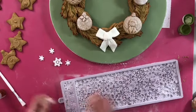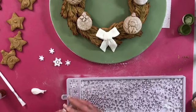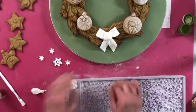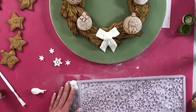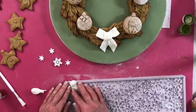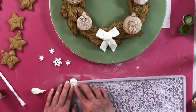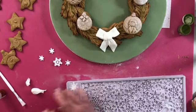Okay, so we've put too much in because it's tricky. When you look at that, you don't want to be pushing little pieces into all those little snowflake edges there. You can either pick up cornflour on your fingers and press on, or just dust some onto the back of the snowflake and then just push it in, cleaning up with your fingers as you go, and then brush off like that.